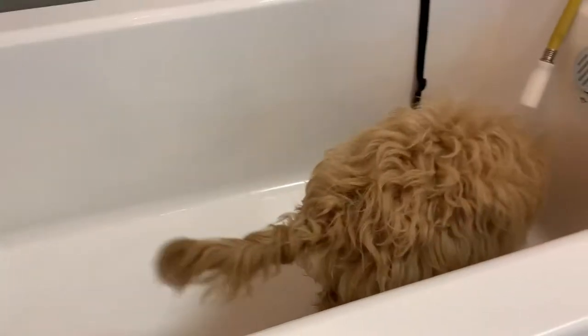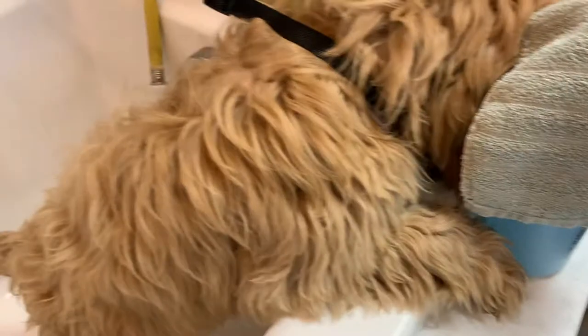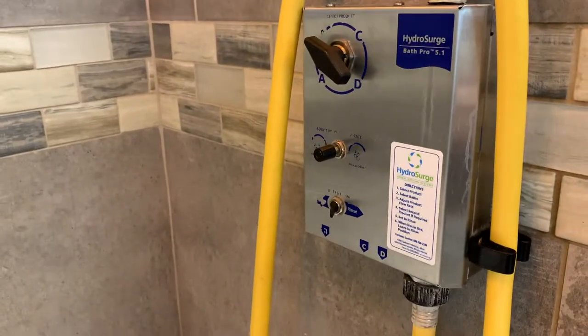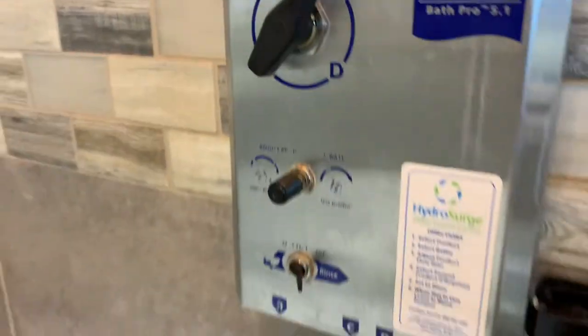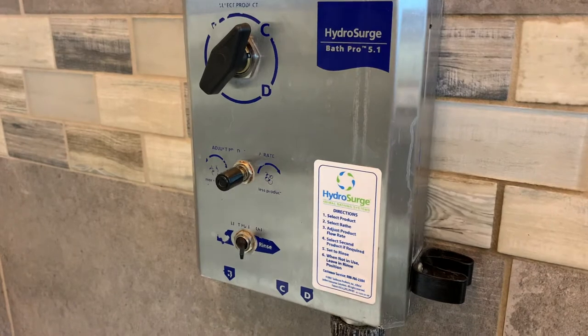Got my apron on, ready to go. Okay, Luna, let's attach you to the tether. Ready? All right, we've got you all tethered up. Now we're gonna turn on the water. We're choosing honeysuckle, so we put it on C. That goes along with the letter here. The soap is infused into the water. So cool.